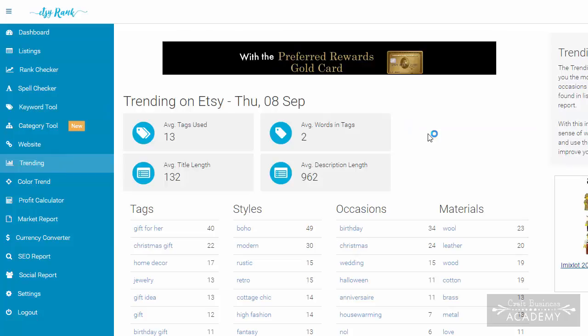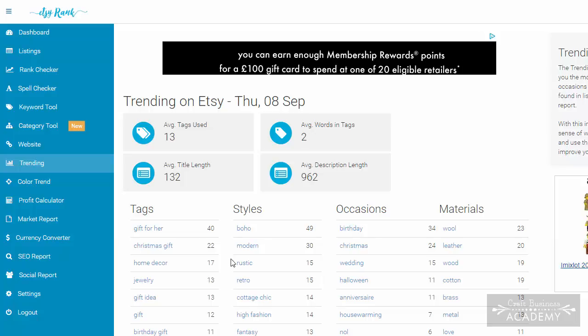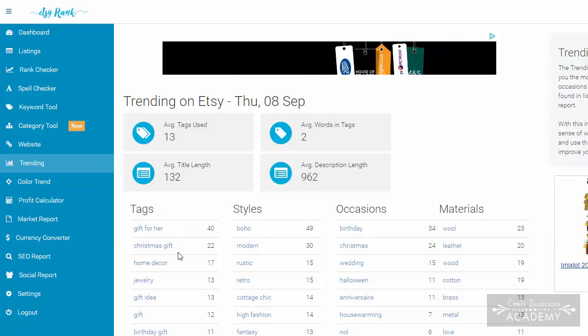Now, Etsy obviously tracks data on what people are searching for at any particular time. And what we're looking at here are the tags that sellers have attached to their products. So if a product appears within Etsy's trending report, this EtsyRank report will pull out of that product the tags that have been used with it. So if, for example, there were 100 products in that trending report, I don't know how many there are, but there are probably thousands, but what this report does is it takes those most popular products and finds out how common the tags that the sellers have put on are.